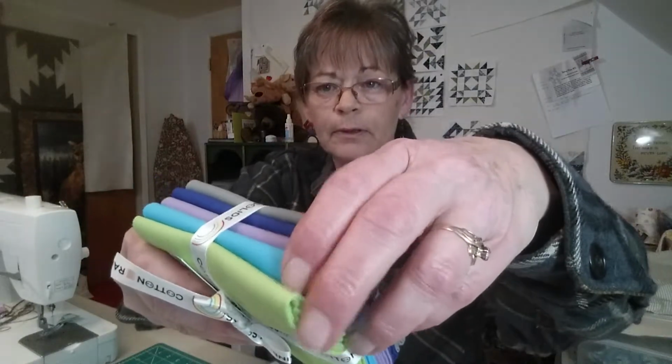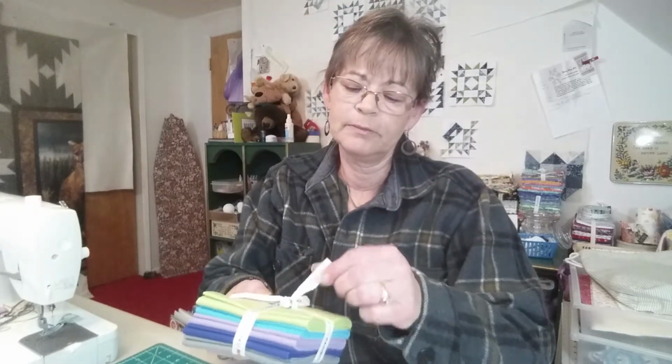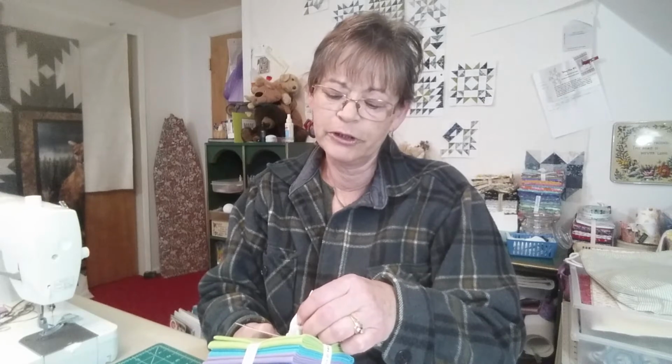We got two sets of 5 fat quarters of cotton rainbow solids. Look at all those. Very nice. Cotton rainbow solids, it even says it on this stuff. Ribbon. It's from Sugar and Spice Textiles. Yep. Feels nice and soft. Now, I've never used their solids, so I don't know. We'll see.